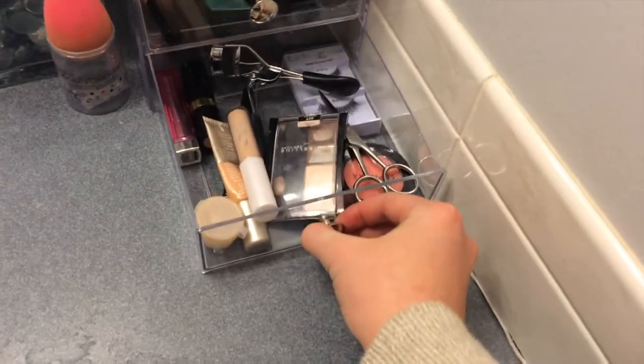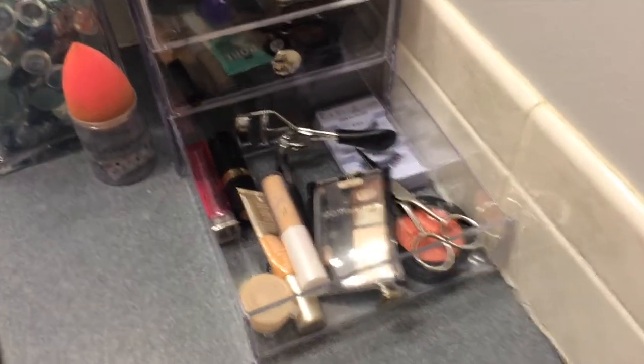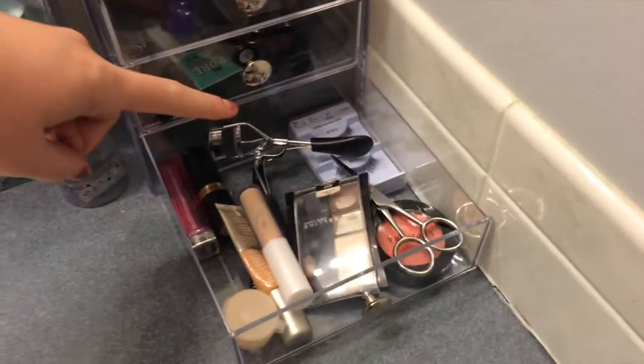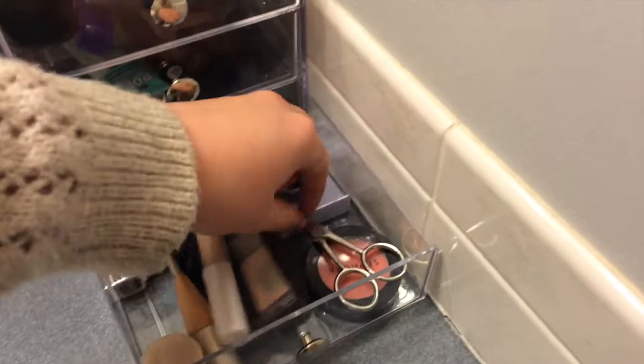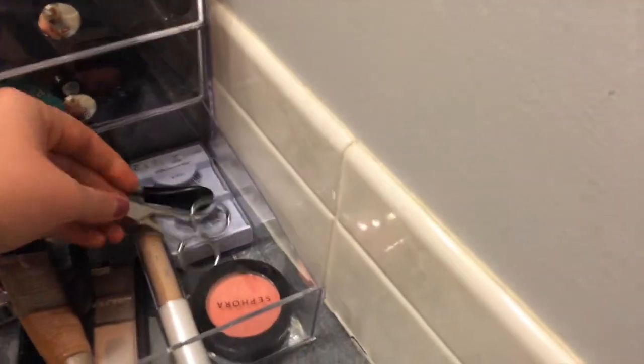And then moving on to my last and final drawer, we'll pull this out all the way. I have eyelash curlers. I don't use them that often. I only use them when I'm going out or doing something big. I also have a pair of eyelashes in the back. Then moving on through here, I just have scissors. Usually I'll use these for like my brows when I want to trim them.